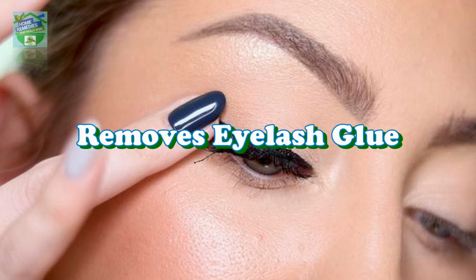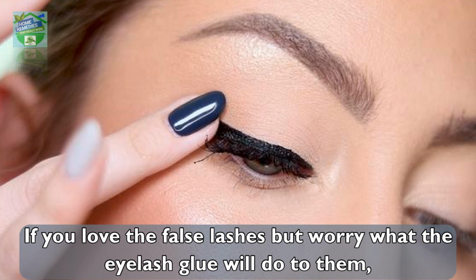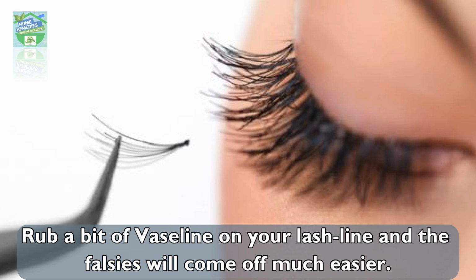Removes eyelash glue. If you love the false lashes but worry what the eyelash glue will do to them, rub a bit of Vaseline on your lash line and the falsies will come off much easier.